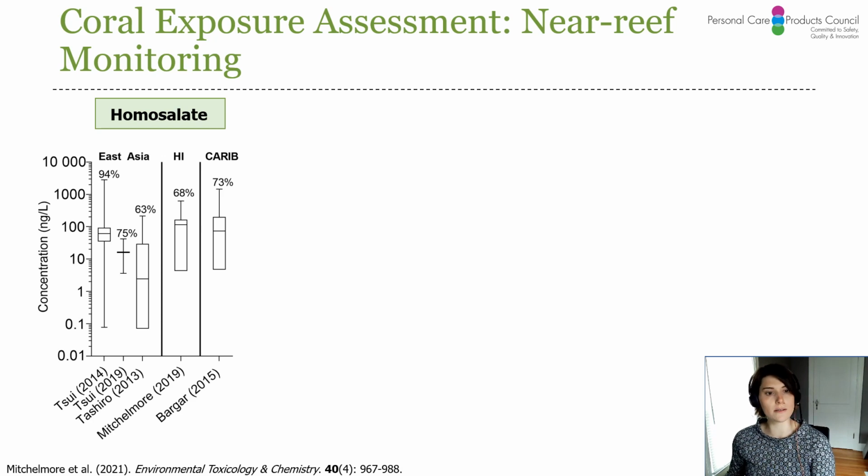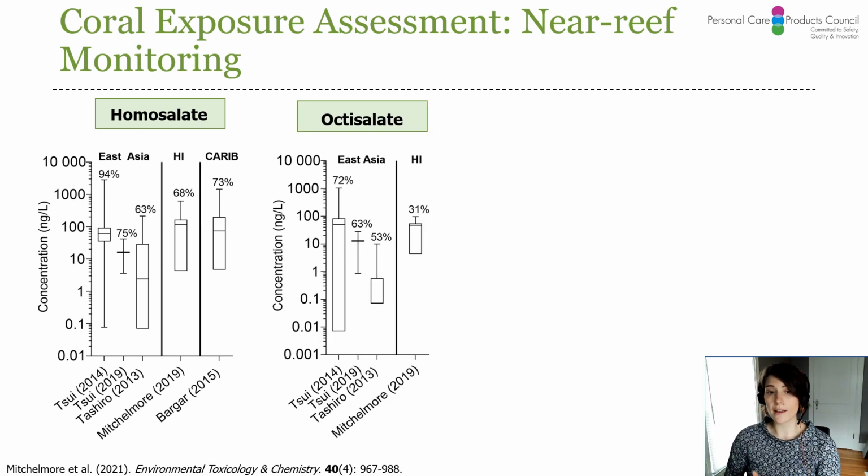higher than oxybenzone. On the other hand, octisalate only has data from Hawaii and East Asia, and the detection frequencies seem to be quite a bit lower for octisalate compared to homosalate. So for Hawaii, for example, there's only a 31% detection frequency. In addition, the concentrations do seem to be on average a bit lower as well. They're falling between that 10 and 100 nanograms per liter rather than exceeding it.